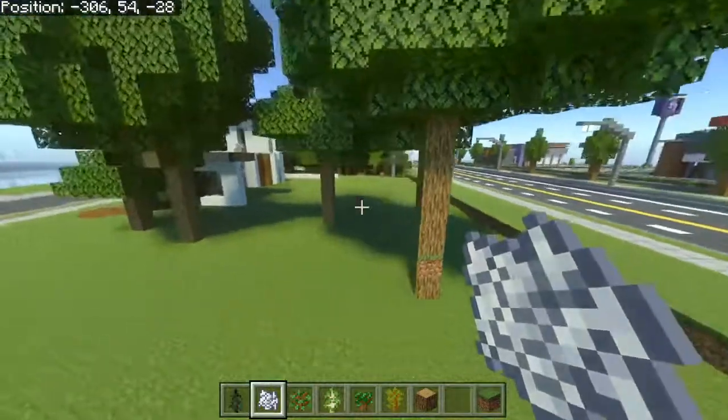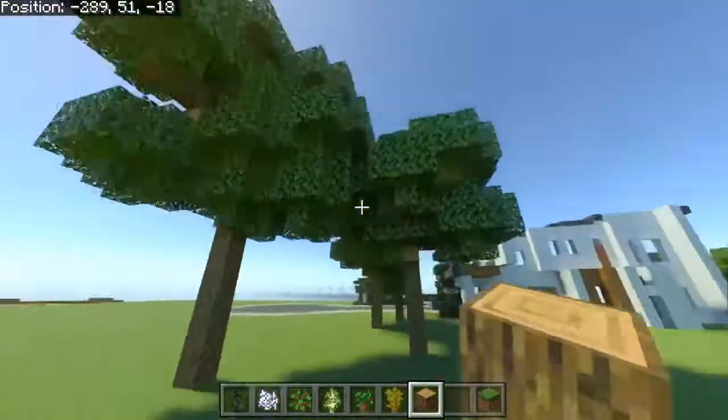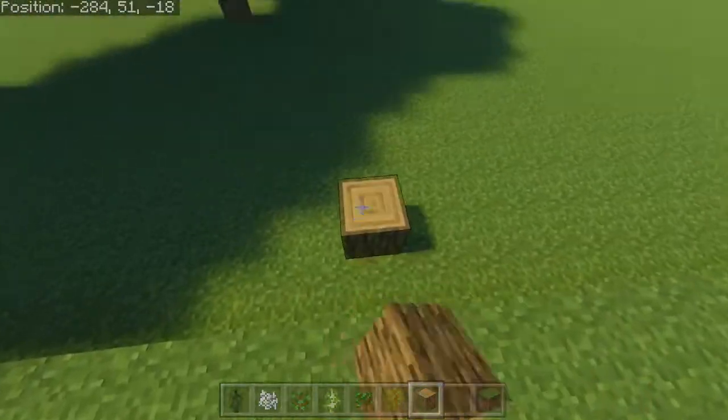Oh wow, these trees are actually growing quite well today. Usually they don't act like that. Yeah, that tree's actually doing really well. It's gonna add some good shape to this.